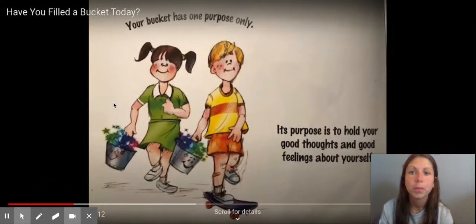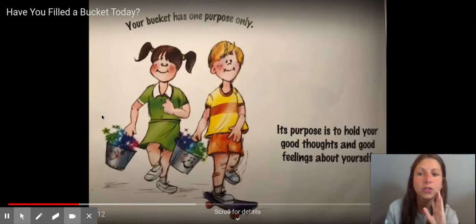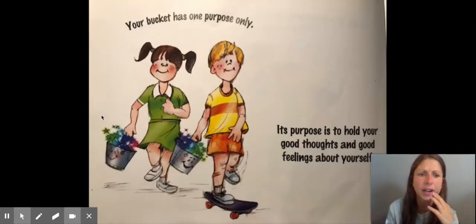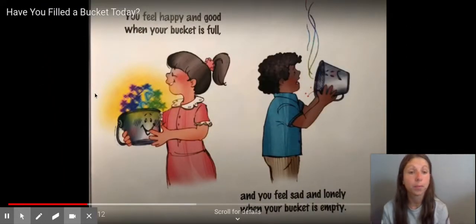Your bucket has one purpose only. Its purpose is to hold your good thoughts and good feelings about yourself. Oh, so your bucket makes you feel good. Very interesting. But how can we fill our bucket? I'm wondering. You feel happy and good when your bucket is full. And you feel sad and lonely when your bucket is empty.